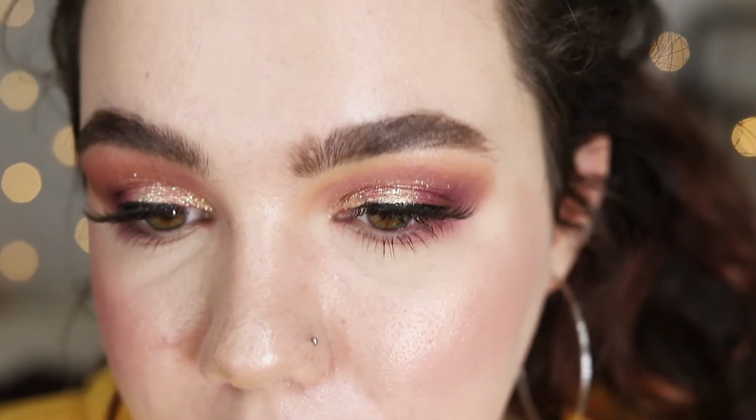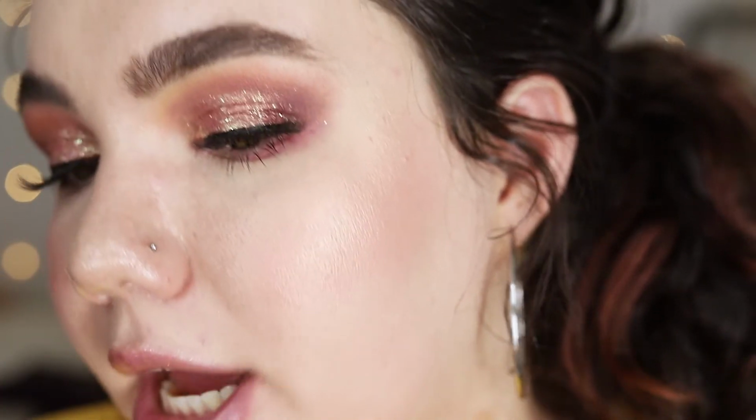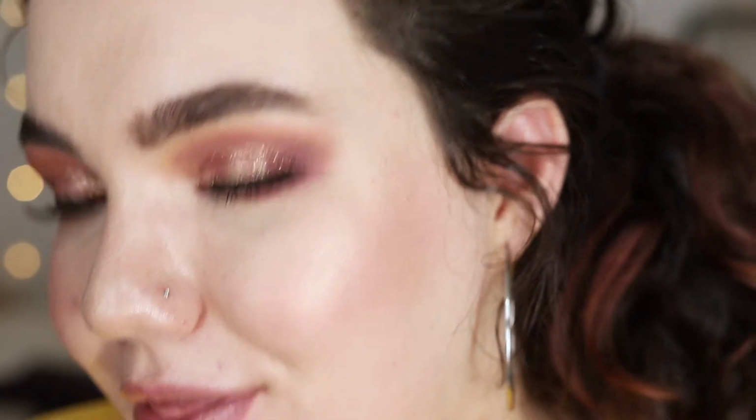So I've now had this on for 5 hours. Here is how we are looking up close, if my camera will focus. I personally think we're looking good. I mean, my dry cheek area is not getting that sort of clingy patchiness that it was with the initial wear test, and most importantly, it feels comfortable still. The only reason that I feel like I have makeup on is because these freaking fake eyelashes feel so heavy that my eyes are just, is it bedtime right now?